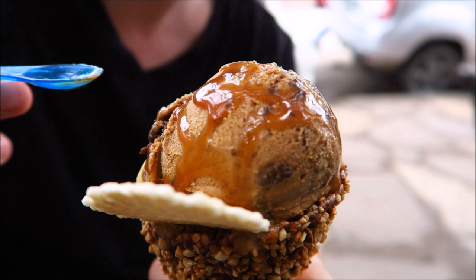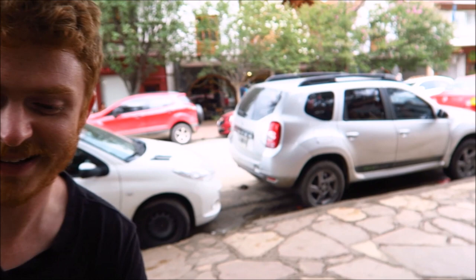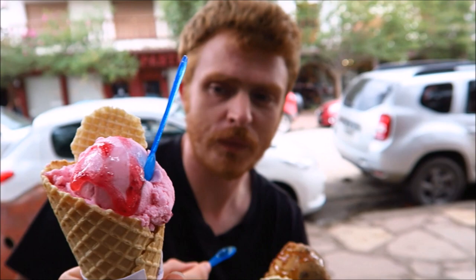You know what? The best thing that happened to me today was that the regular dulce de leche ice cream was out because the one with brownie is like 10 times better. And I'm having the classic strawberry. Wanna try some? Strawberry?